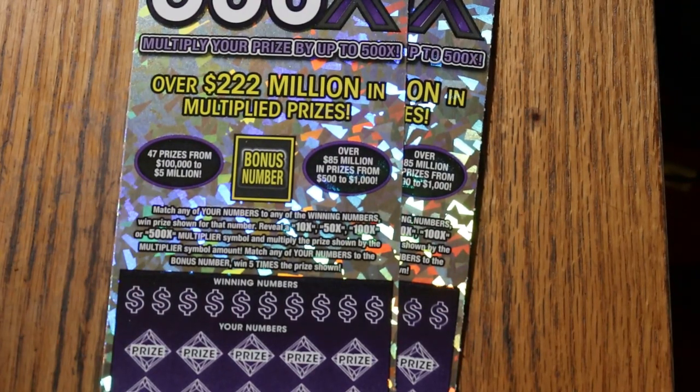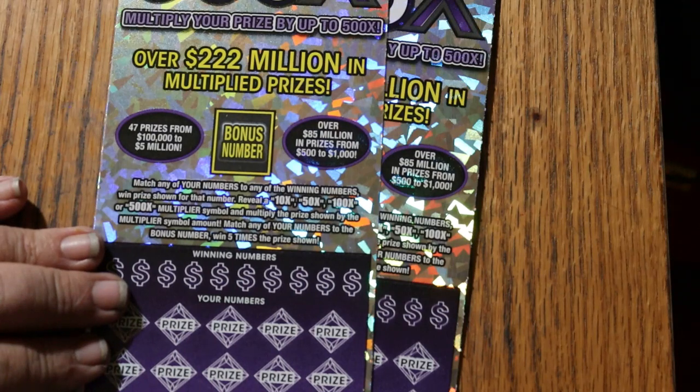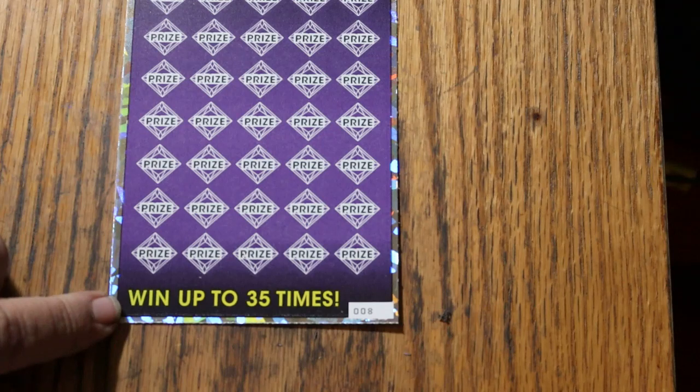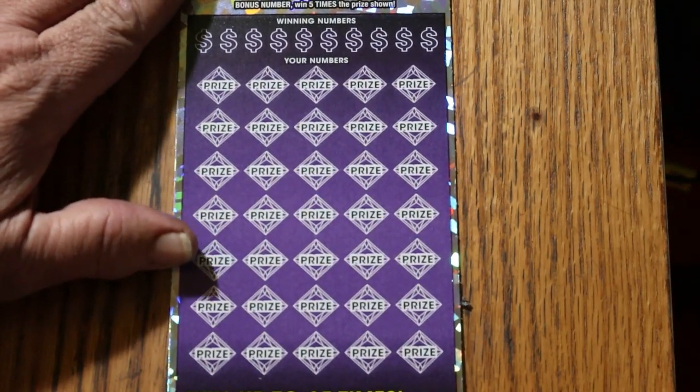So, that said, I've got tickets 8 and 9. The book number is 240099. And let's see what happens. I'm going to start with 8. You can also get a manual win, all 35 prizes. That is something I've yet to accomplish on this ticket. But who knows? Maybe today's the day.